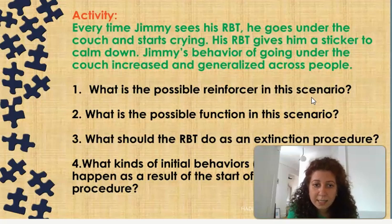Okay, let's do this activity here. Every time Jimmy sees his RBT, Registered Behavior Technician, he goes under the couch and starts crying. His RBT gives him a sticker to calm down. Jimmy's behavior of going under the couch increased and generalized across people. So what is the possible reinforcer in this scenario? That could be the stickers.